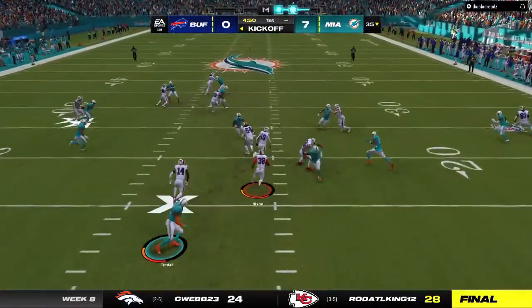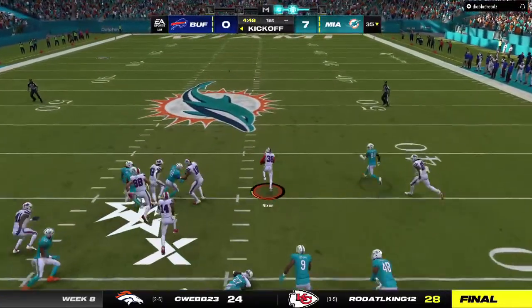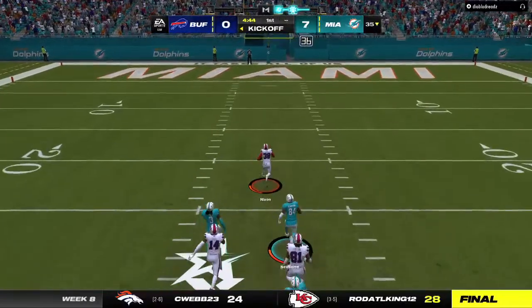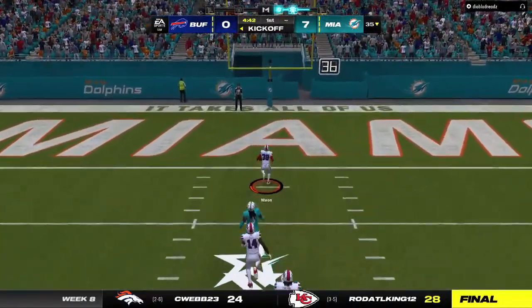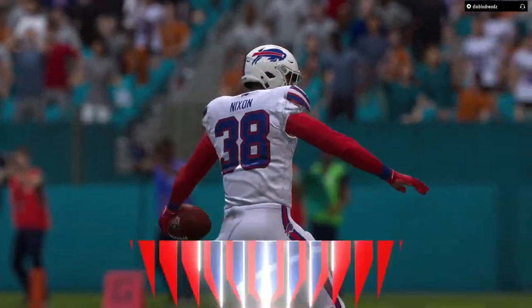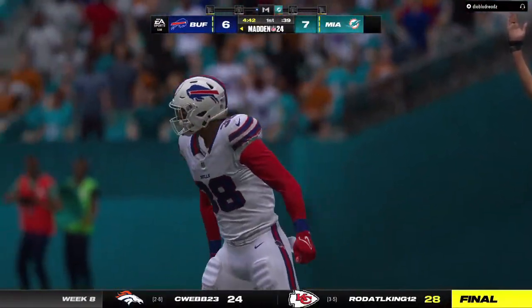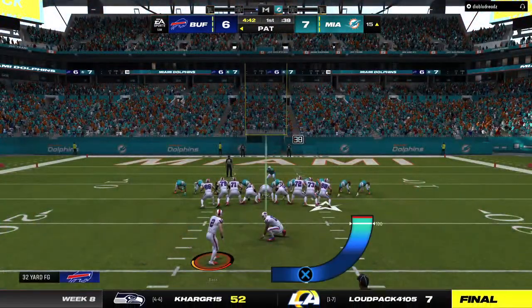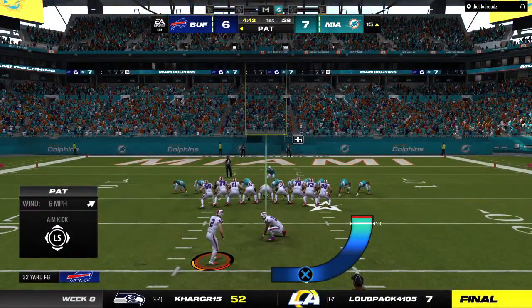Keyshawn Nixon now from his end zone. Oh, a good return up past the 30. Still going. One man to beat. And he will score. Touchdown, Buffalo. Well, there you go. They gave up a score to start the game, and as quick as they could get it back, they did on the return.